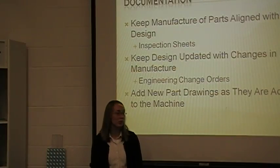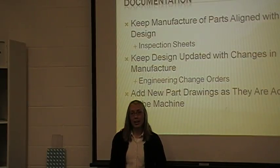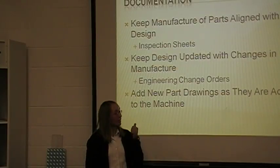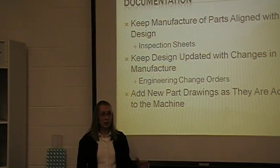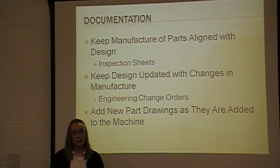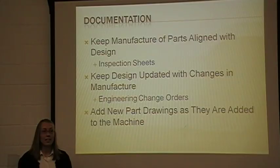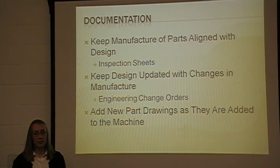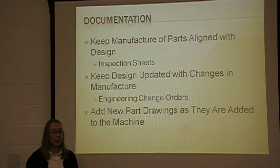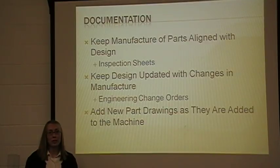My name is Michelle Hendon, and my job for this project was documentation. This included, as it says here, keeping the manufacturing parts aligned with the prints that were created in the first semester. To do that, I used inspection sheets, which I'll show you on the next slide, so that each of the parts, as they were built and finished, were inspected to see if they were within tolerance. And I also needed to keep the design updated with the changes in the manufacturing process.